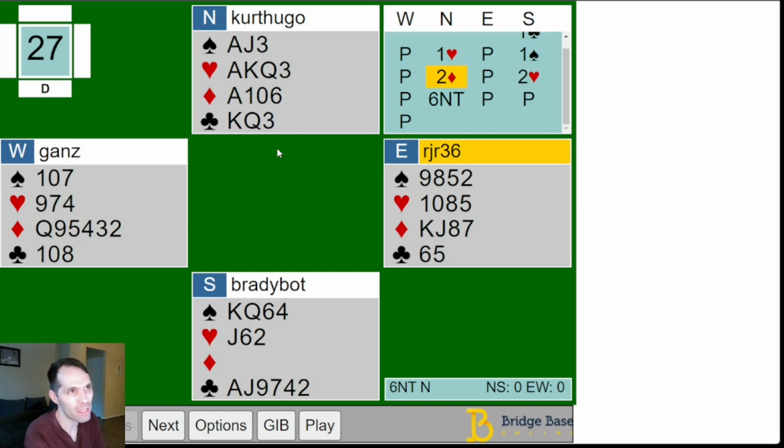So that's a reason why a lot of the time they'll just jump to 6 no trump or jump to 6 of whatever if they think that they have a bunch of points and their hand can make a slam. But you don't want to do that because you can miss out on a grand. You might also play in the wrong slam, which is a little less important at match points, I would say. I mean, obviously it's important to try and find 6 no trump when you can at match points versus 6 of a major, or 6 no trump versus 6 of a minor.